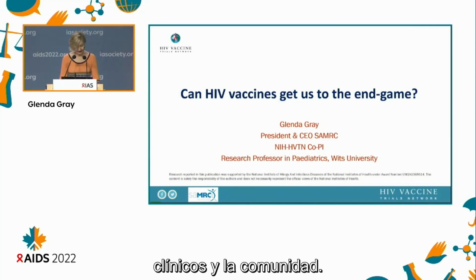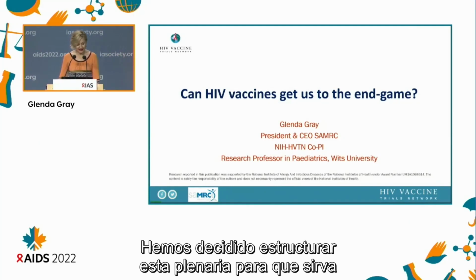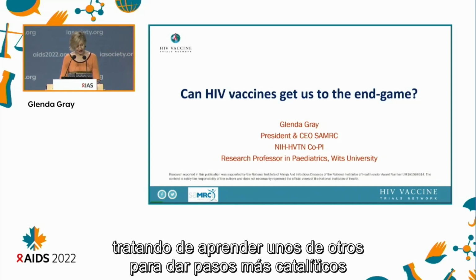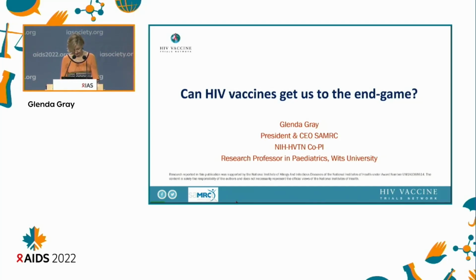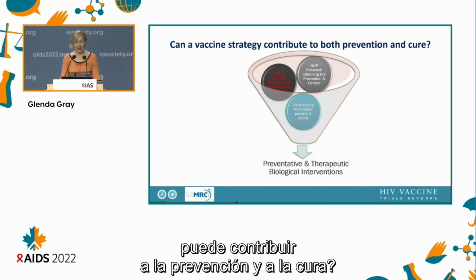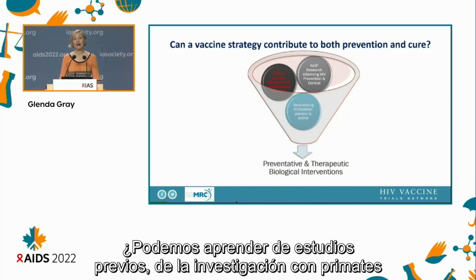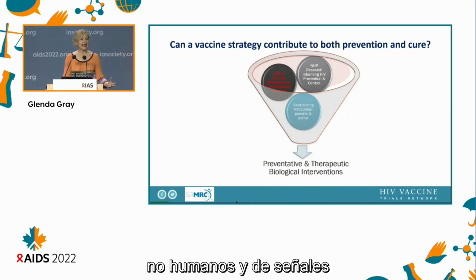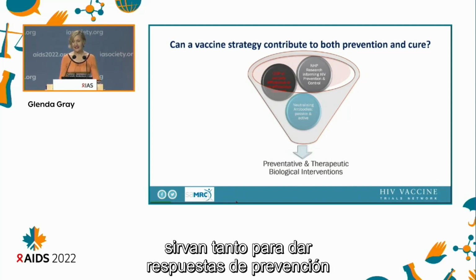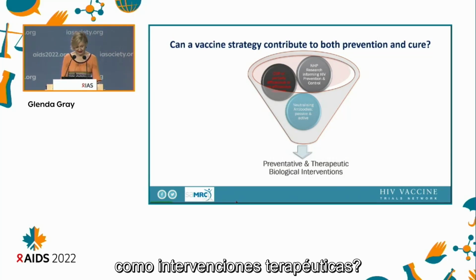We have decided to structure this plenary to be complementary to both the HIV vaccine and cure field, trying to learn from each other to make more catalytic steps to get to the end game. So I want to ask the question, can a vaccine strategy contribute to both prevention and cure? And can we learn from previous efficacy studies, non-human primate research, and neutralizing antibody science to see whether we can make biological interventions that can be used for both prevention and therapeutic interventions?